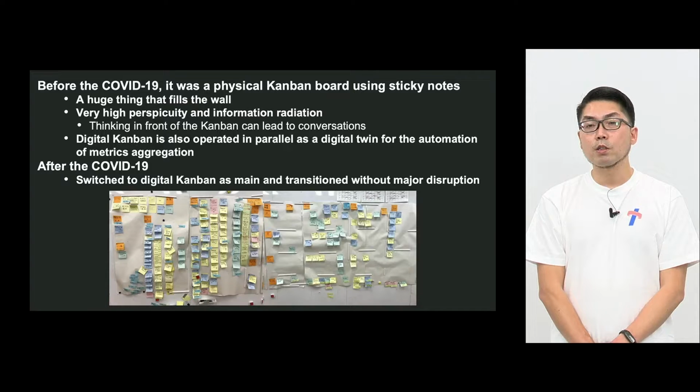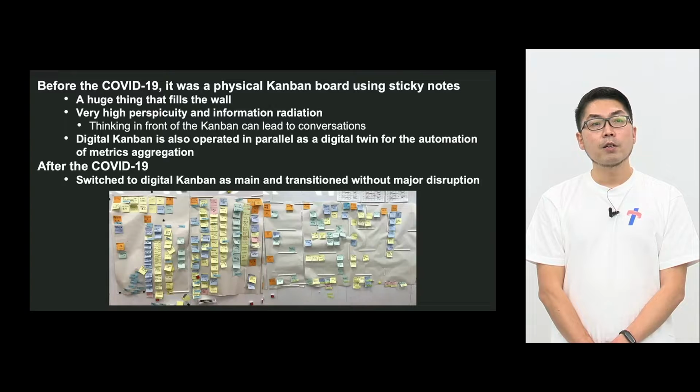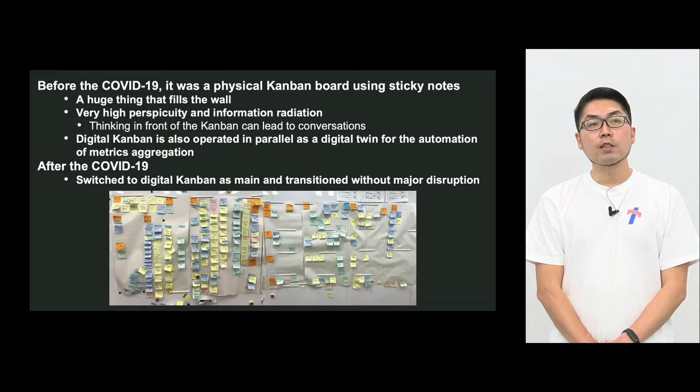So this Kanban, before COVID-19, we were using sticky notes. This was a quite analog approach. As you can see, there is a picture, and it's very huge and fills the whole wall, and at a glance, you know where things are. This is good for disseminating information. And if you are looking at tickets standing in front of the Kanban, and someone would call on you, what's going on? And then the conversation started.